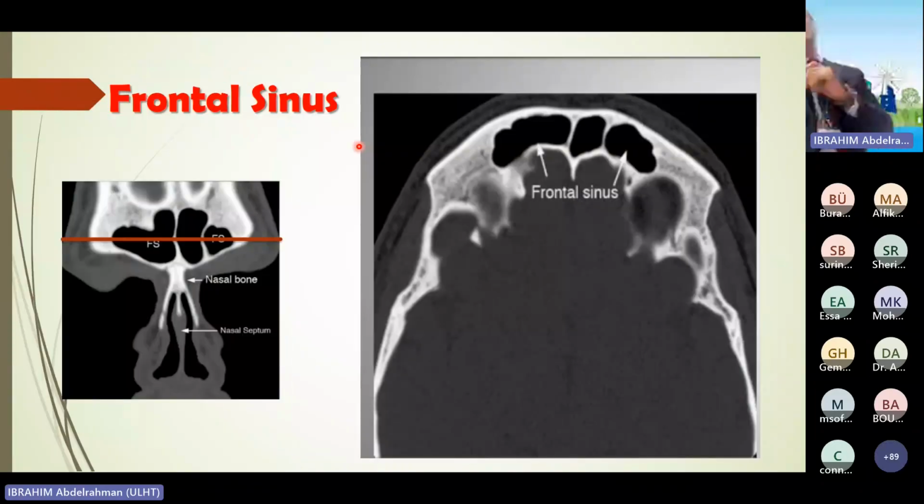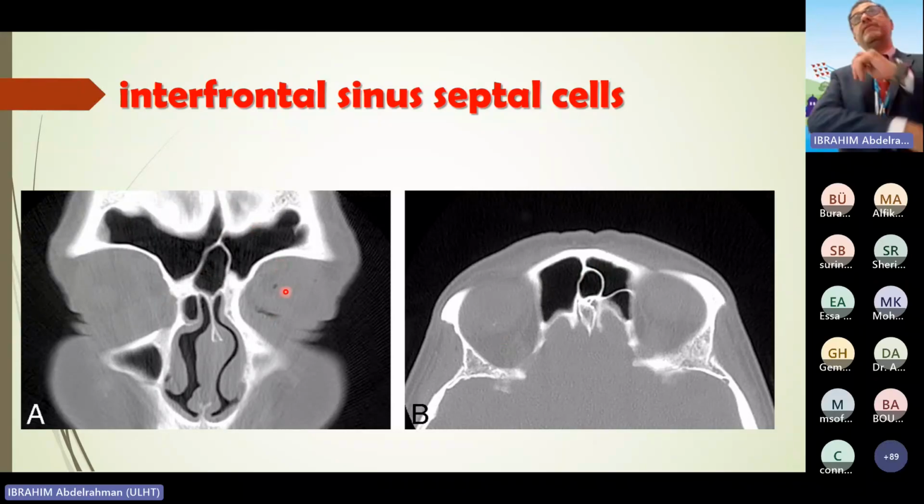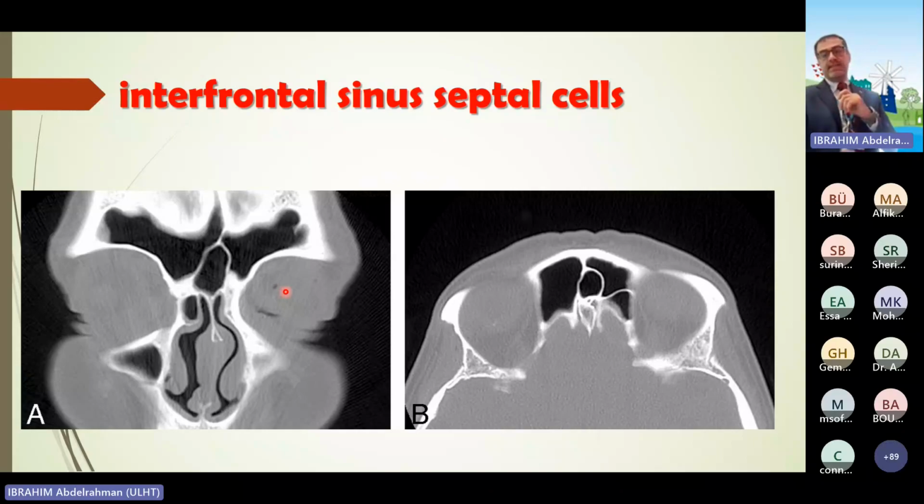So we start from the frontal sinus, as we see here in the coronal and the axial cut. This is the anterior table of the frontal sinus. This is the posterior table. However, we can see here two intra-sinus septa. So for this, it's very important to correlate this formation with the coronal cut, so we can differentiate which is the septum separating both sinuses, and if there is any frontal cell. So in this variation, we can see this is the frontal sinus. This is the anterior table, and this is the posterior table. However, we can see a cell, and if we correlate on the coronal cut, we can see this is the variation which is called intra-frontal sinus septal cell.